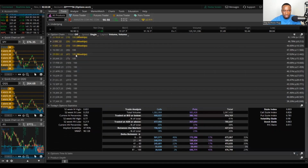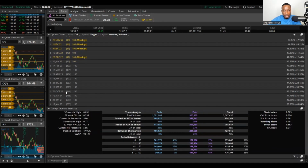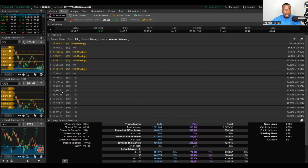So for example, you see here, it has everything. It goes up to January of 2025. Some brokers, they don't offer that. For example, Robinhood, you can't see all the option chains. I know some of them are missing. There's a couple other platforms that are out there that don't have all of them. But with TD Ameritrade, Thinkorswim, they have everything that's there.